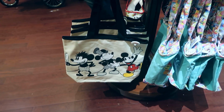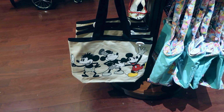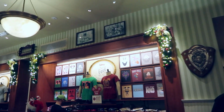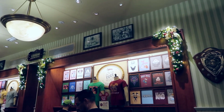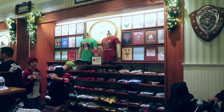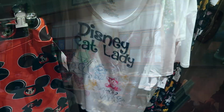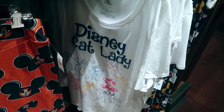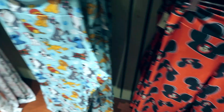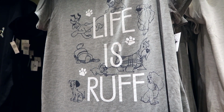Now, we already bought the Christmas tote, but if I didn't, I would buy this one, because I like that one. The History of Mickey in a Nutshell. Also, the walls of t-shirts. However, I think tomorrow we're going to the outlets, so I want to look at those t-shirts there first. And then, if they don't have one I want, I can come back and get these tomorrow night at the Christmas party. Oh, there's a shirt for Kristen, although she's more of a dog lady. So maybe these pants would be better with this shirt instead. That's cute. All the dogs.